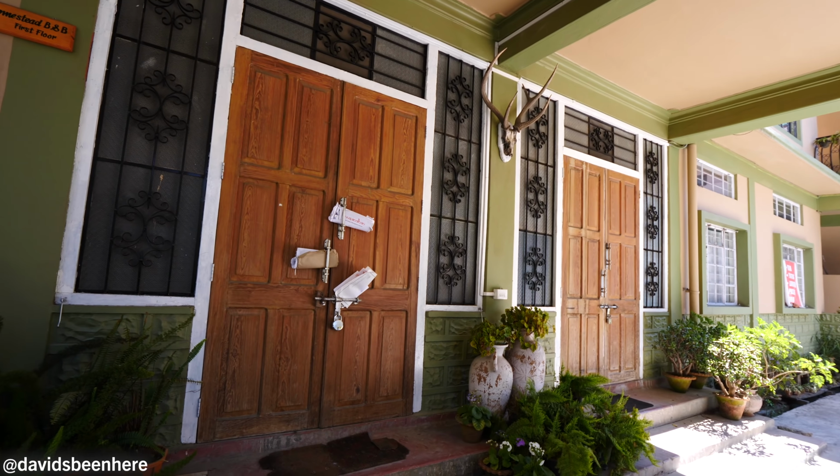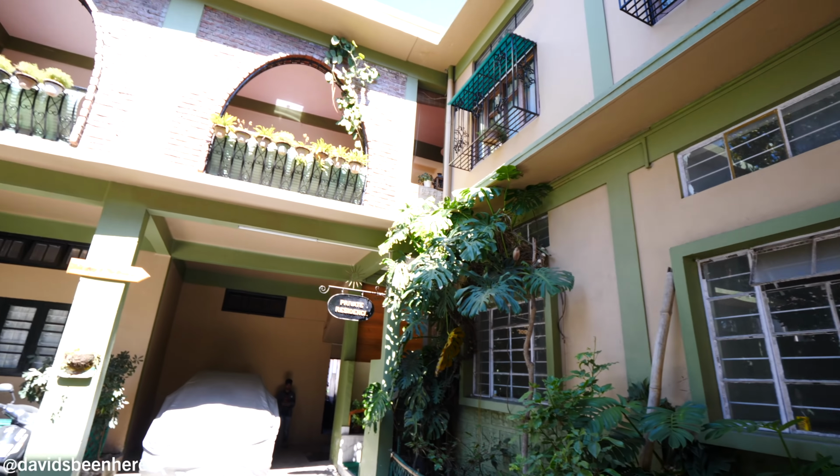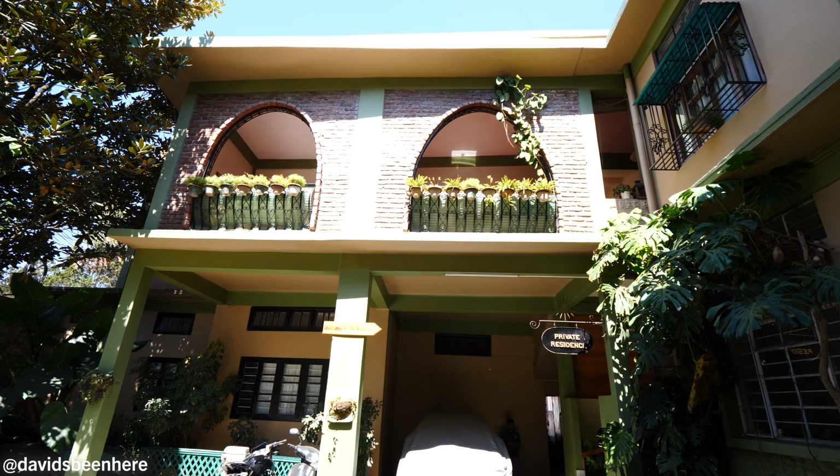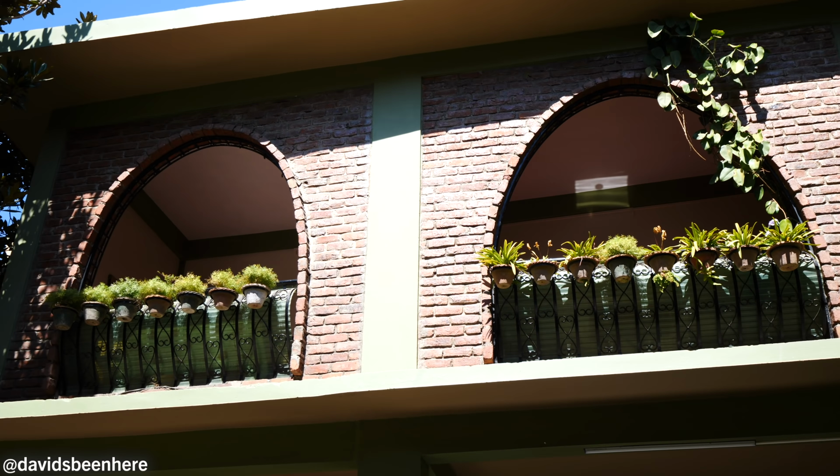All right, so let's continue with the property. As you can see, downstairs we have a carport. And the view here, we don't really have a great view. Upstairs a better view. You can see St. Anthony's College right there. They have a lot of plant life here. I like it. They made it very cozy. This is just one massive house that they've changed into a guest house.